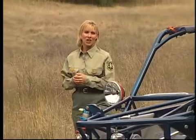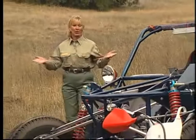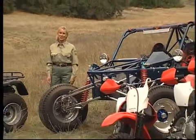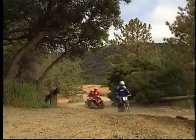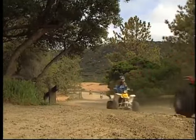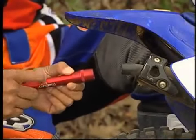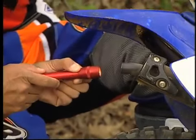Of the most common fire starts in our national wildlands are through recreational activity. Off-highway vehicles, or OHVs as they're sometimes called, continue to be very popular among visitors to our wildlands. This program deals with the operation and inspection of spark arresters on off-highway vehicles.